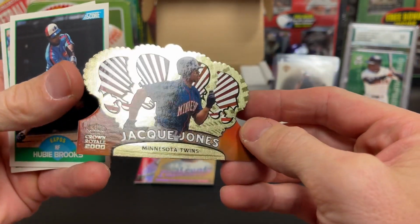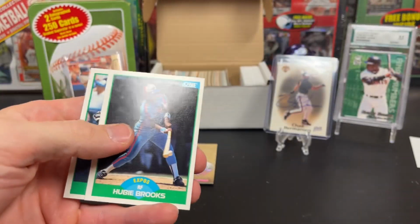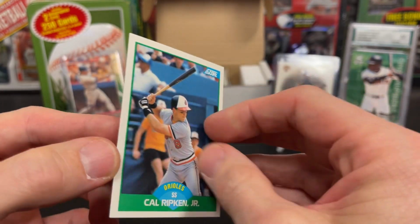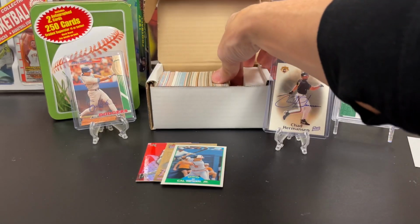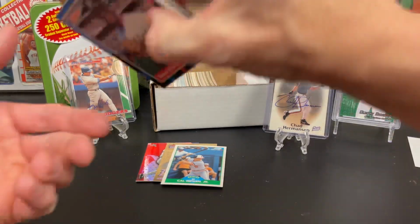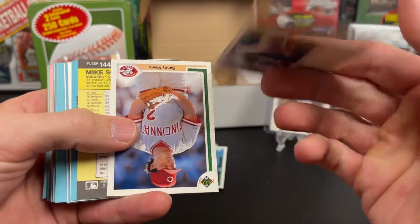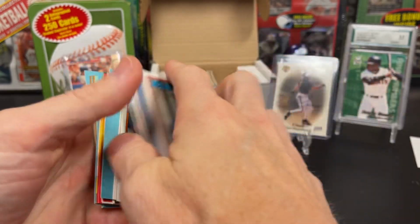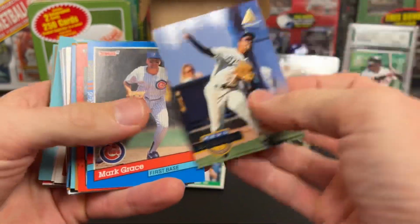Jones with the Twins. Cal Ripken Jr. I will say overall the cards have been in pretty good shape, so that part is nice. Myers, we don't even get that. Oh man, we definitely recognize those cards. Okay, Williams, rookie prospect. Mondesi.